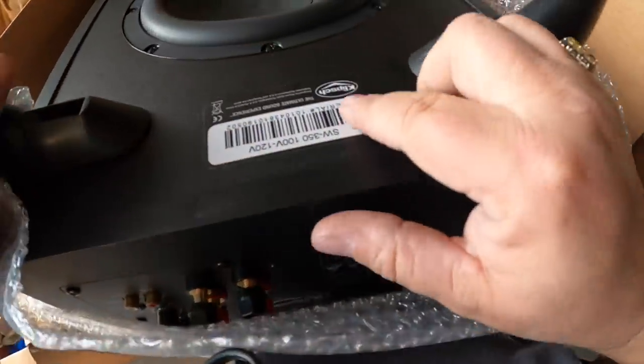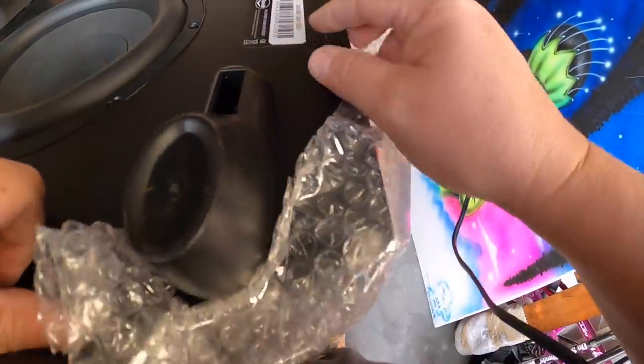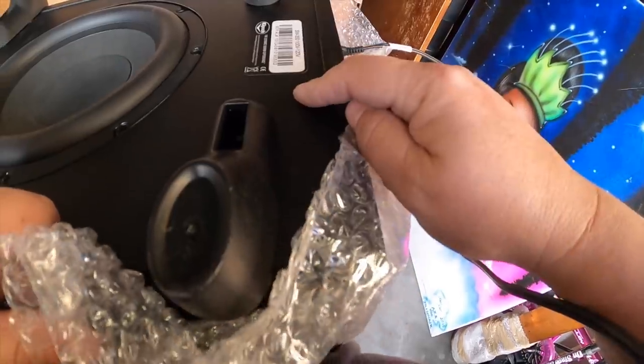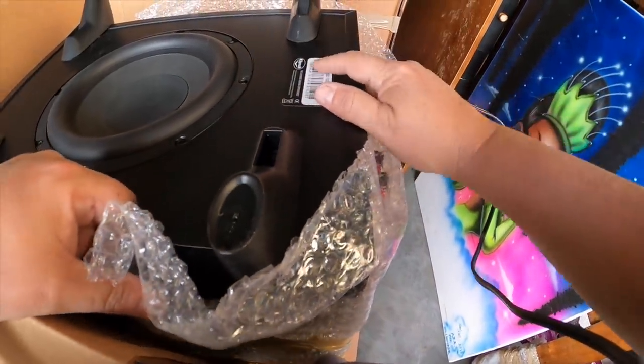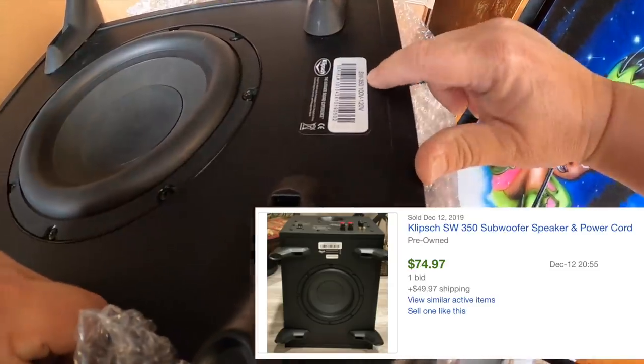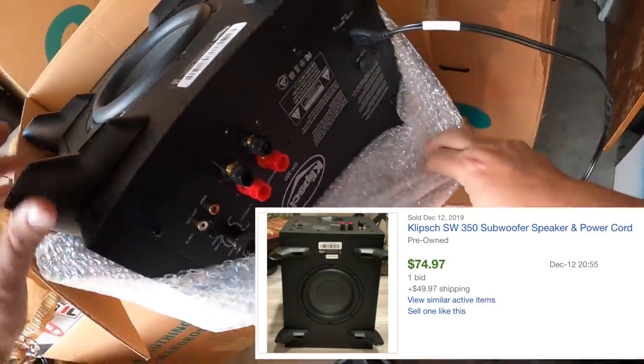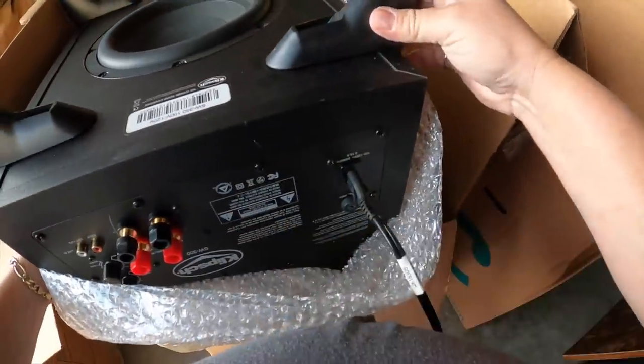Okay, what do we got here? Clipsitch. Alright, the ultimate sound experience. We got a subwoofer from Clipsitch. You see that? SW350. Oh, here's the back of it. SW350. I'm gonna look that up. This is decent right here. This is a good find. That's gonna be a few bucks.